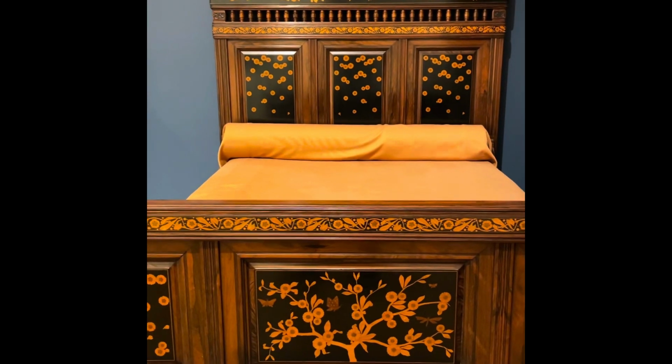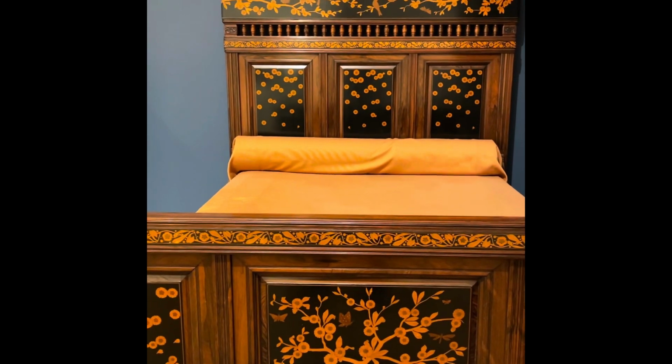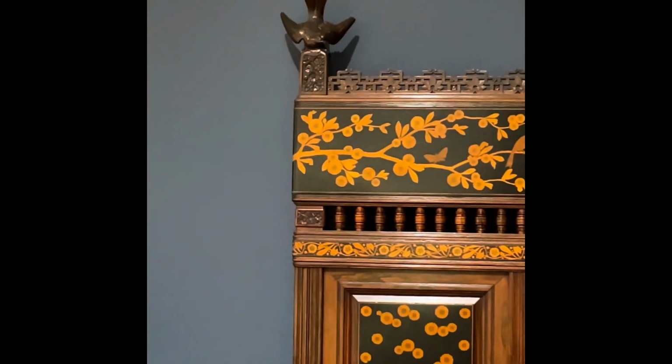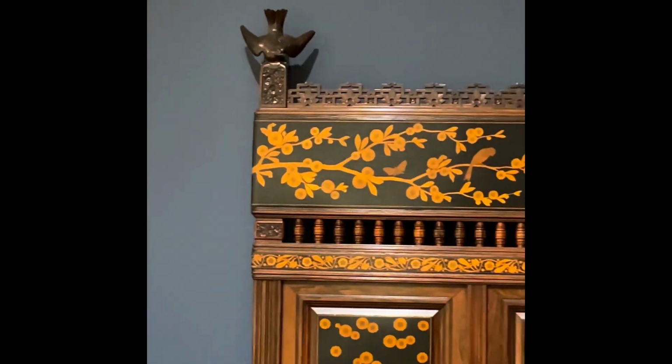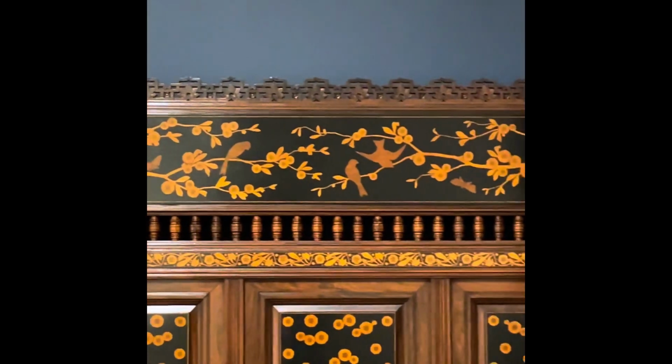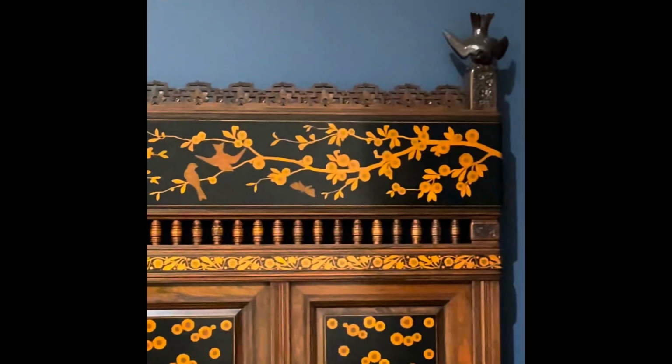Just gorgeous. You have little, looks like birds, doves up in the top up there. Let's zoom in and see. Yeah, little doves looking down over you while you sleep. And then look at the framework along the top of the bed right there. All of that is cut out and absolutely gorgeous.